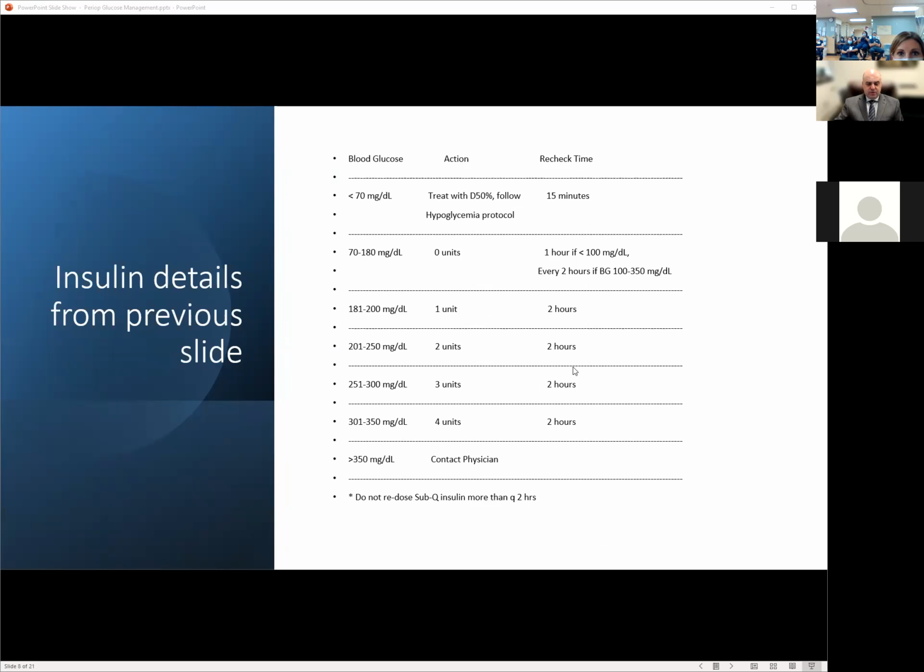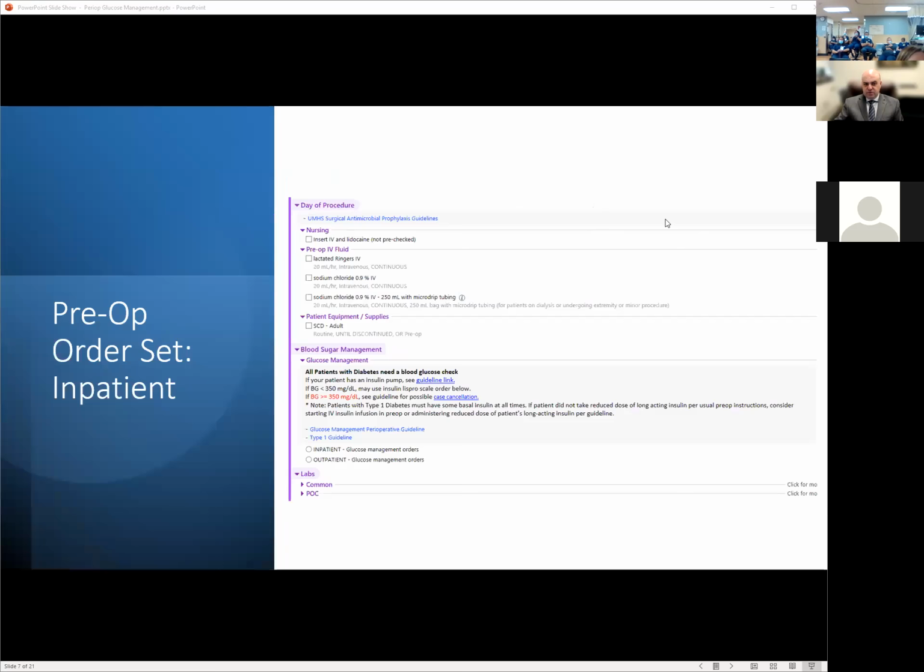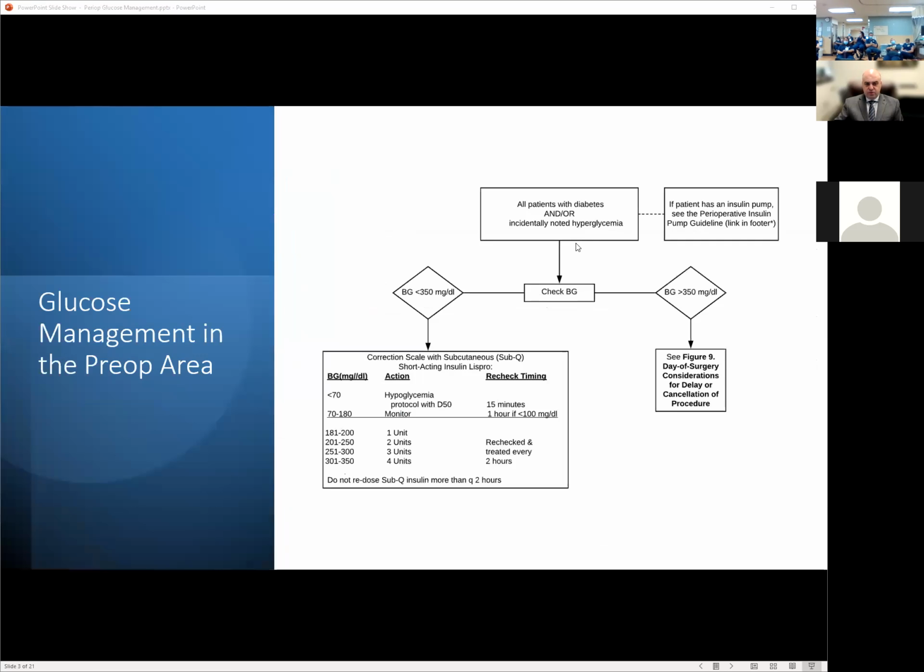So I want to go back to this slide briefly and summarize it here. There are no changes in terms of who gets tested for blood sugars in the pre-op area. Insulin pump does have its own guideline. The default would be to keep it on. If the blood sugar is above 350, that warrants a pause notification to the anesthesia as well as the surgical teams with some guidance in terms of how to proceed. If the blood sugar is less than 350, we're not going to initiate the treatment until the blood sugar is above 180. This is the threshold for initiating therapy.